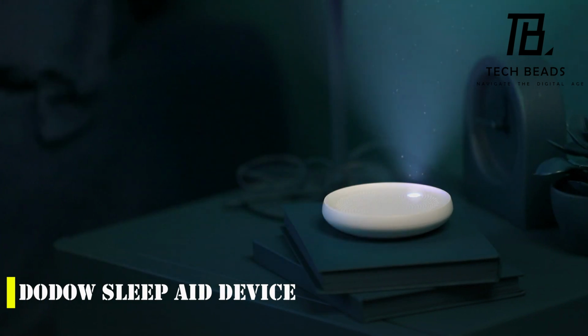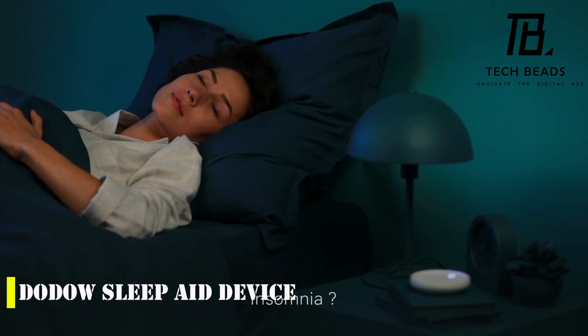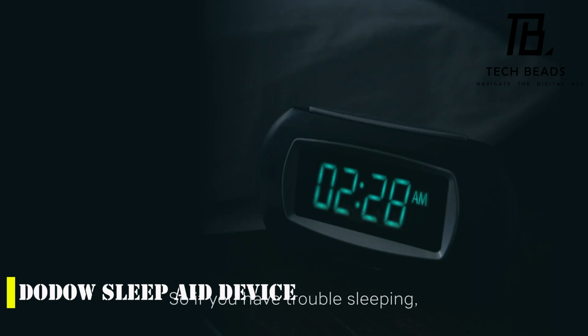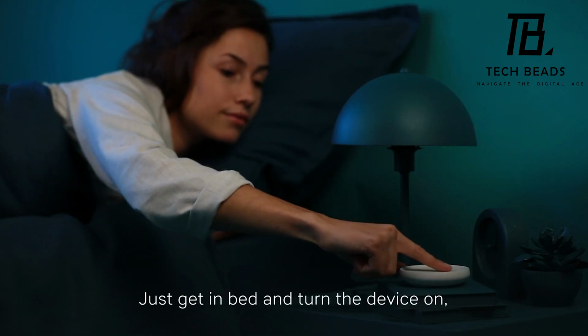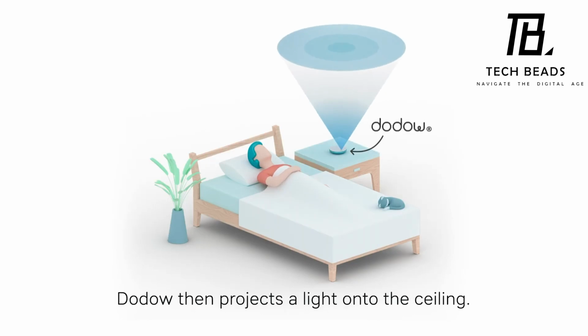The Dodow sleep aid device is a simple and effective solution for those who struggle with insomnia and lack of sleep. According to a study conducted in the UK, only 11% of respondents get enough sleep, and stress is the most popular reason for this lack of sleep. However, only 1 in 5 people try to remedy the situation. The Dodow sleep aid device offers a simple solution to this problem.